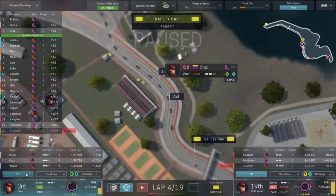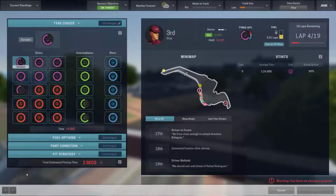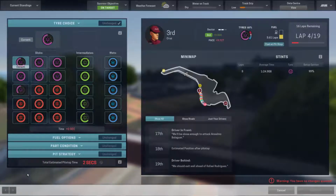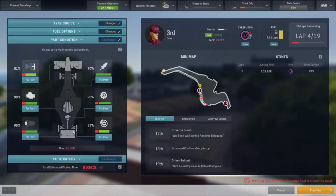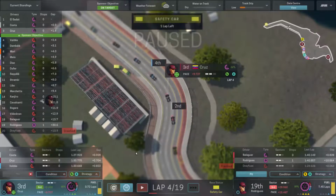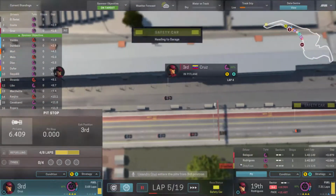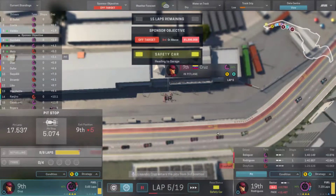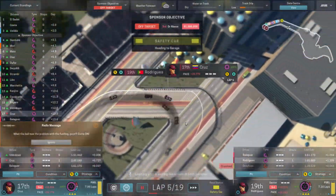So if I pull Cruz in now, we'll have both of them at the back of the lap, but everybody else will have to pit. We'll have more fuel. We've got to come in twice. So I might as well come in now, try and make it worthwhile to get Cruz and Rodriguez set up under this safety car while the safety car is in play. Mistake on the fueling. Come on, guys, please. And there we go. 16th place for Cruz.